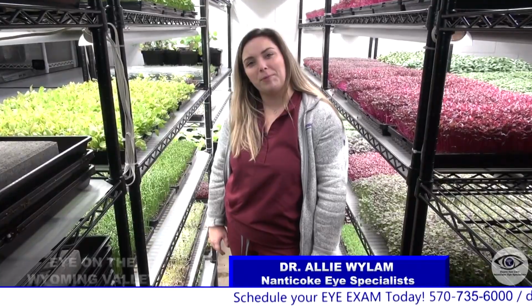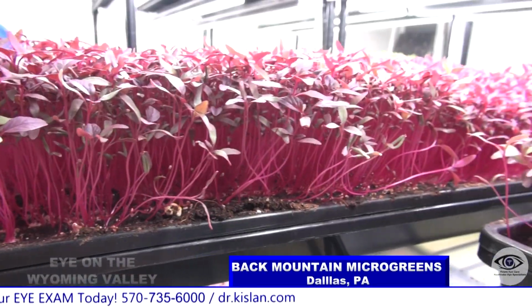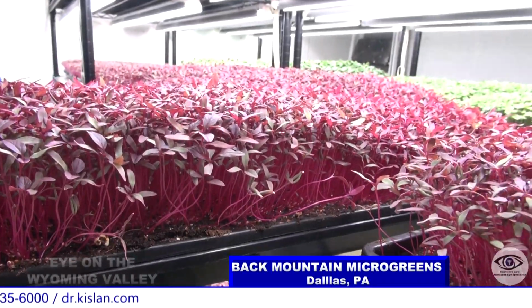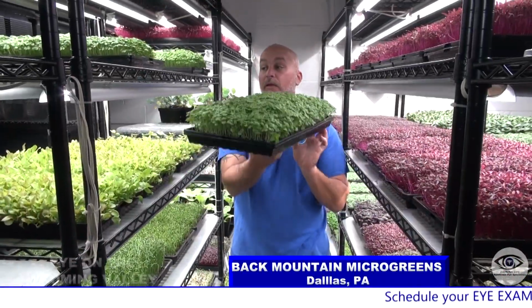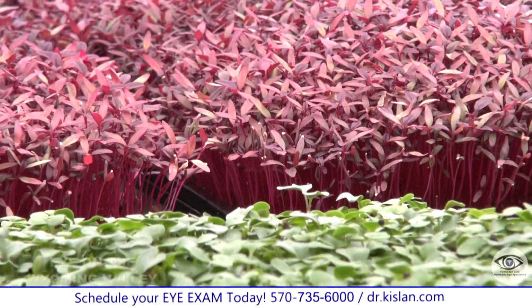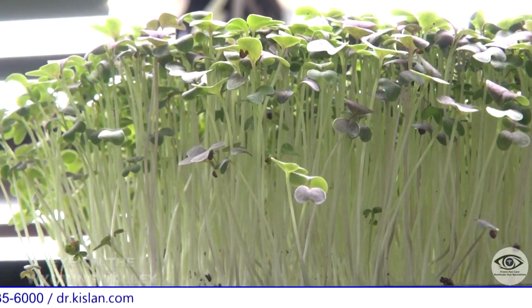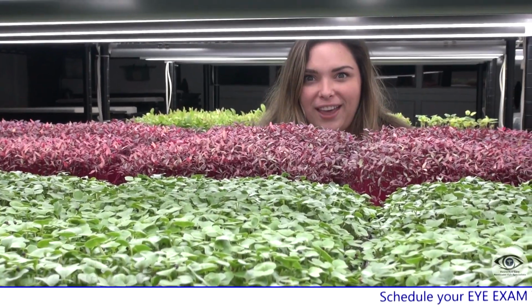A wonderful room of plants is not an unusual sight in the middle of winter here at Back Mountain Microgreens. Nutritious, organically grown produce is always sprouting up here all year round. Microgreens are becoming very popular. They are loaded with tremendous health benefits, flavor, and eye appeal. But what are they exactly?